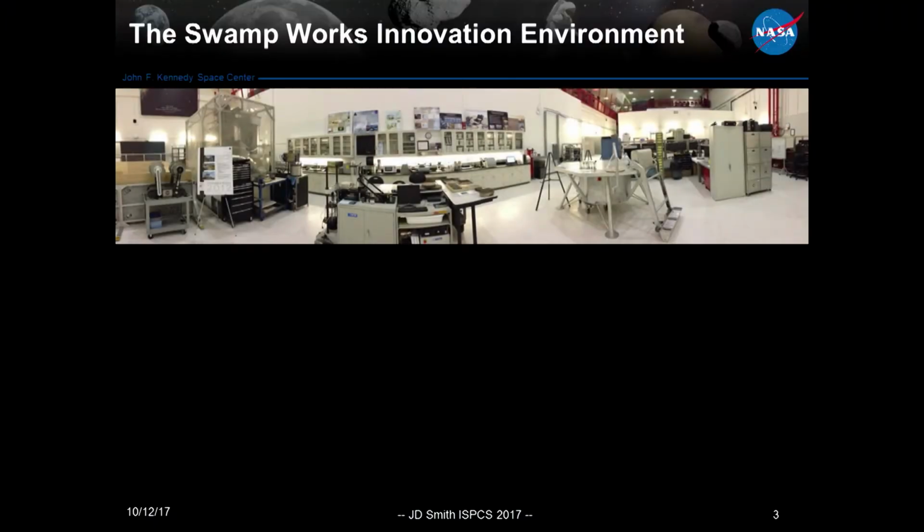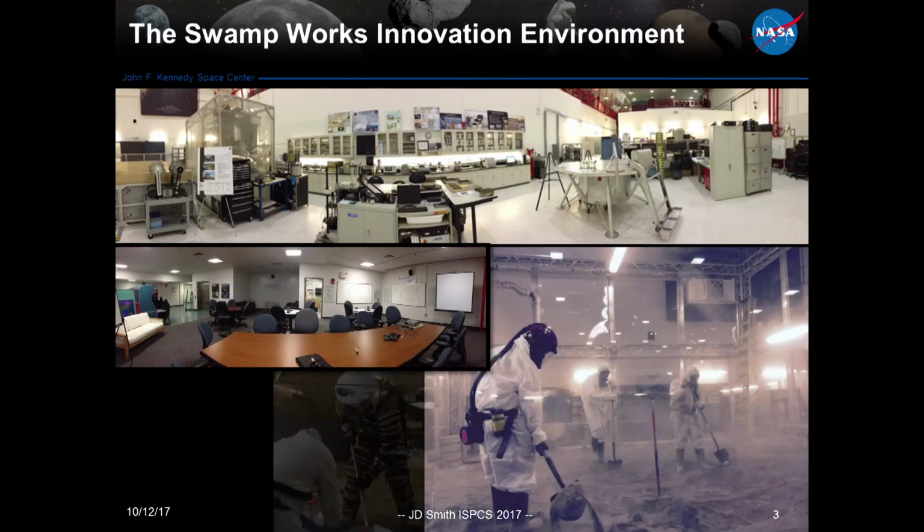And so a lot of the technology that we look ahead to at Kennedy Space Center and SwampWorks is looking ahead to how do we bring that spaceport and that infrastructure along with us in a minimizing way to the Moon or Mars when we have to have spaceports there. So the heart of our SwampWorks is an innovation environment.